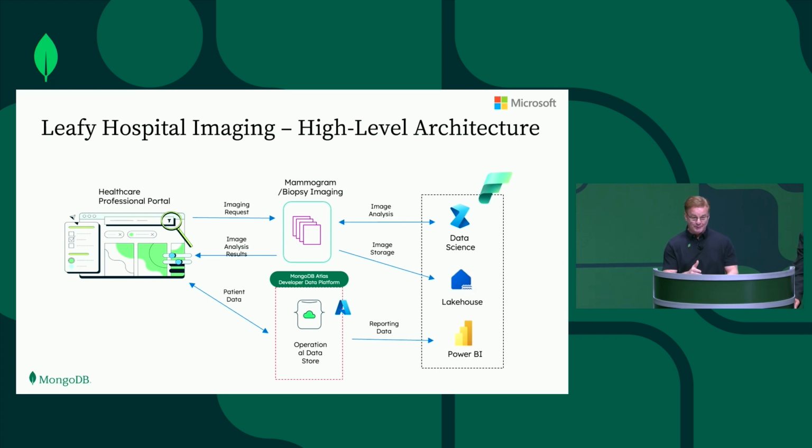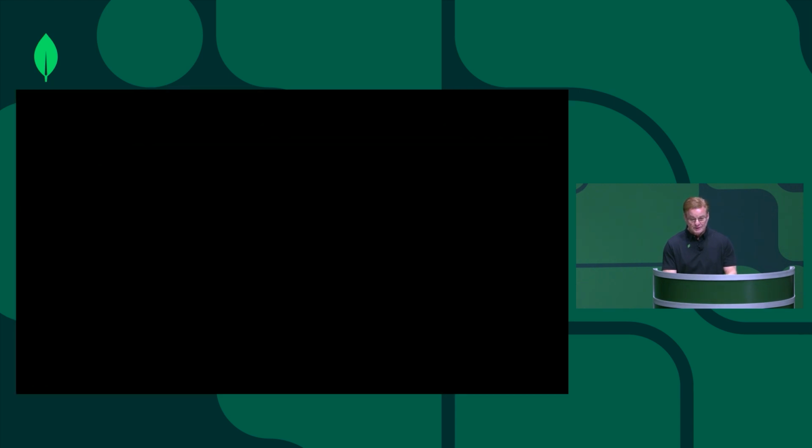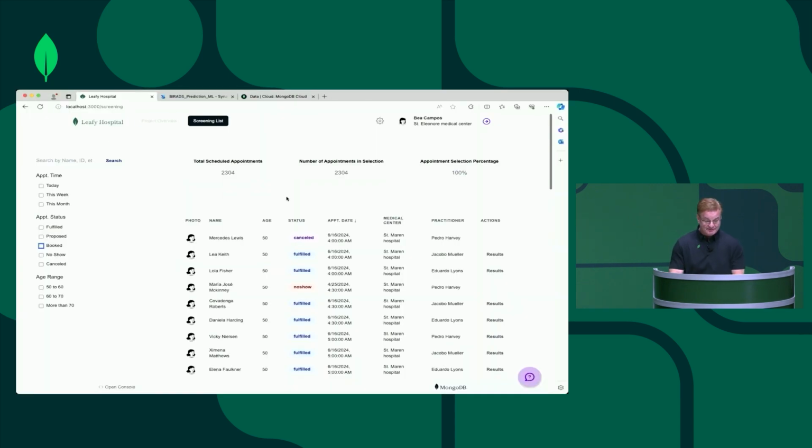There's a Power BI Desktop that we're very familiar with, but there is a cloud version that we'd like to introduce. So here we have an application. There's our Leafy Hospital application. You can see that there's a list of patients, and it's a screening list, as we mentioned earlier. They're in various states. They have appointments that have been canceled, some that have been fulfilled.